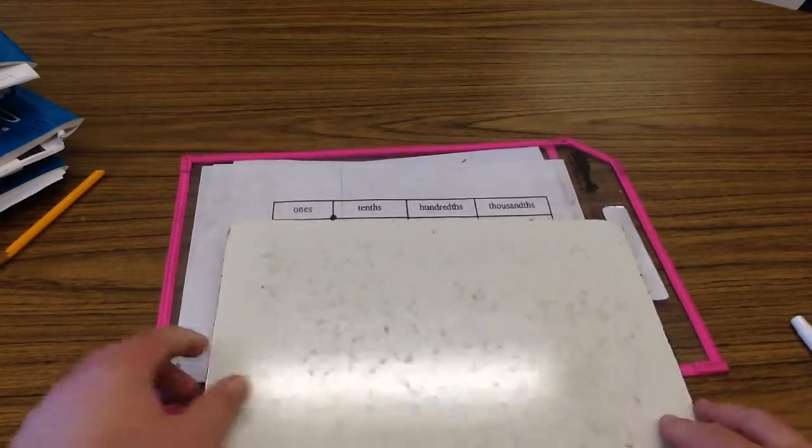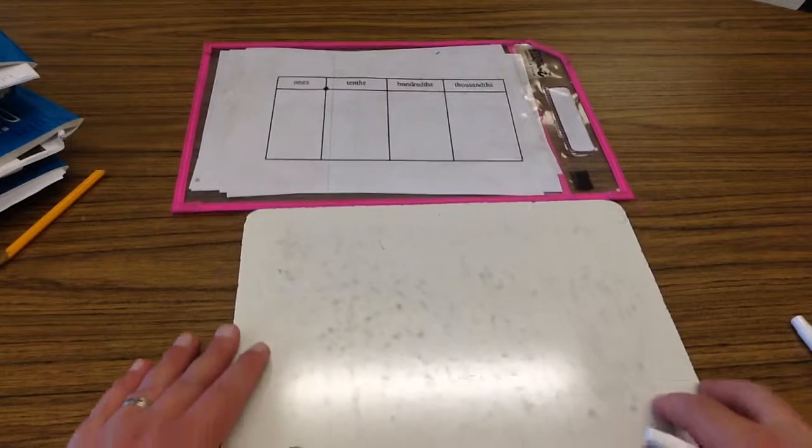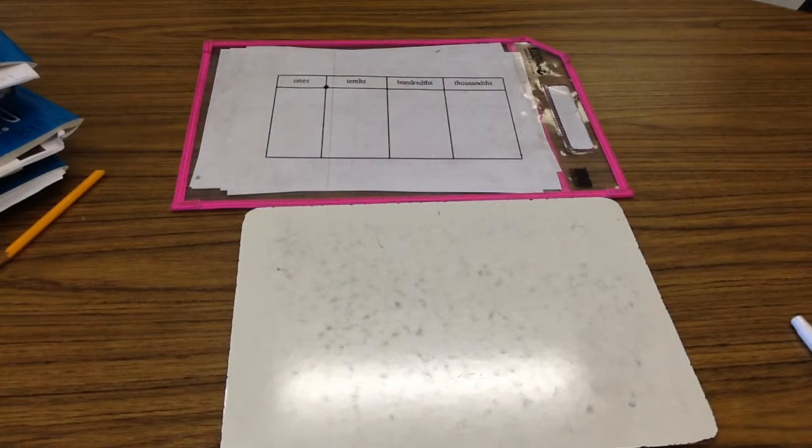So I'm going to talk about my first problem. My first problem all has to deal with money. A lot of the problems that we're going to see are dealing with money, but we're going to have to understand those skills that we worked on earlier this week with rounding and subtracting and adding.